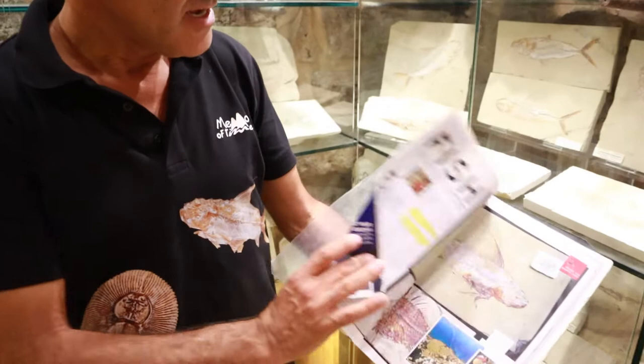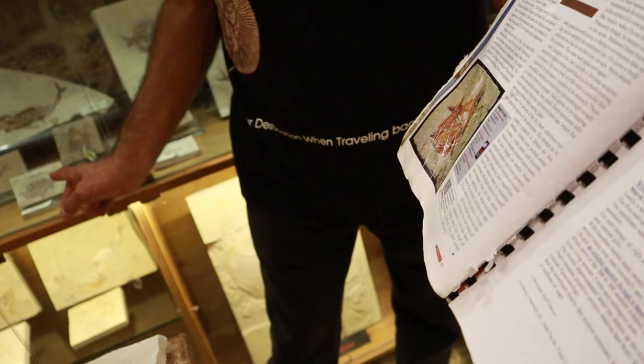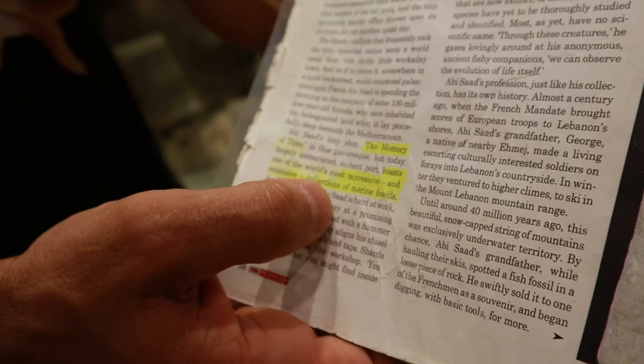Fish fossils here have the best conservation in the world, so all TV and magazines came by. We start with CNN Traveler. This is a picture taken by the CNN camera, as you can see. One more fish here as well, and the third fish is back there, the one in yellow. And they said that Memory of Time hosts one of the world's most impressive and extensive collections of marine fossils. That's what CNN said.